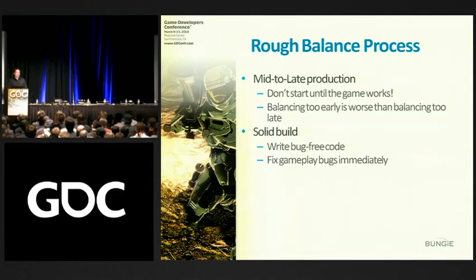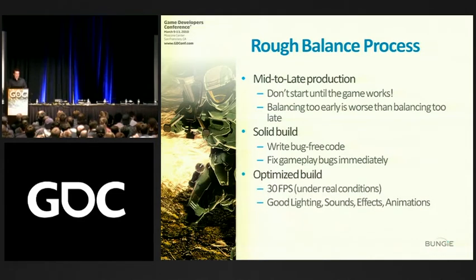You need to fix the gameplay bugs right away. A lot of times this isn't a priority. You've got a bunch of features, probably features I asked for, but I can't really do my job until there's enough bugs out of the way that I can get a sense for this balance and optimize.